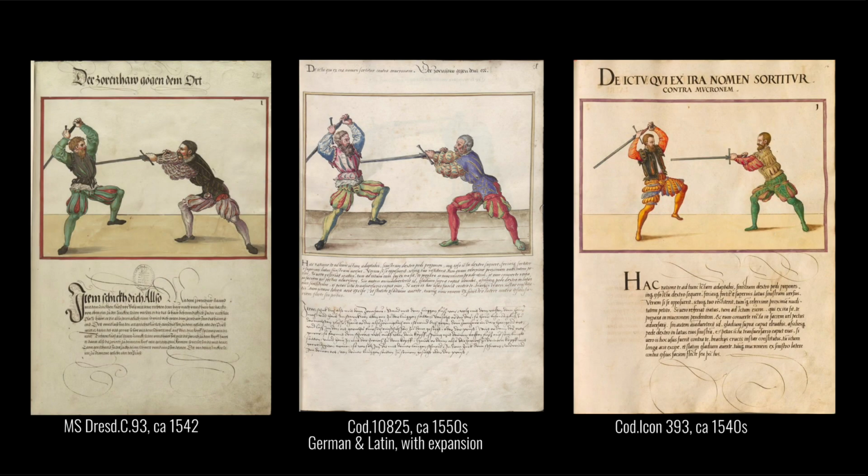Coming back to our Mayer manuscripts, I want to draw your attention now to the shadows under the feet. This technique was used artistically to show where something is in space, and it becomes very useful when we're trying to interpret historical European martial arts for obvious reasons. You can see the foot on the ground is the one with the shadow beneath it, and the foot lifted off the ground does not have a shadow under it.